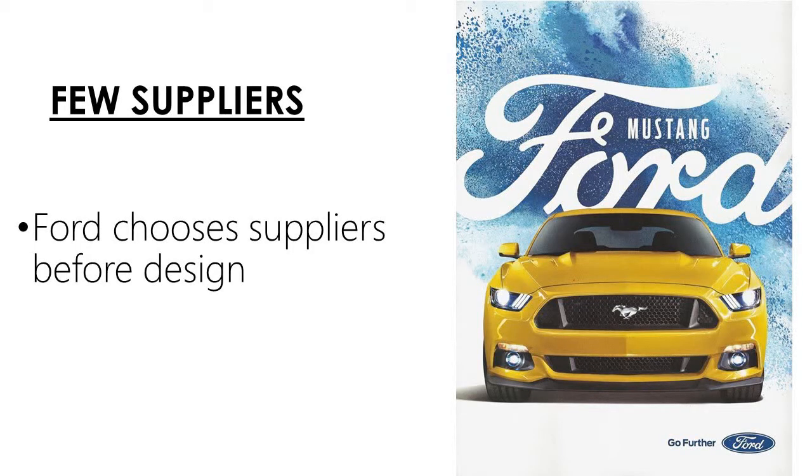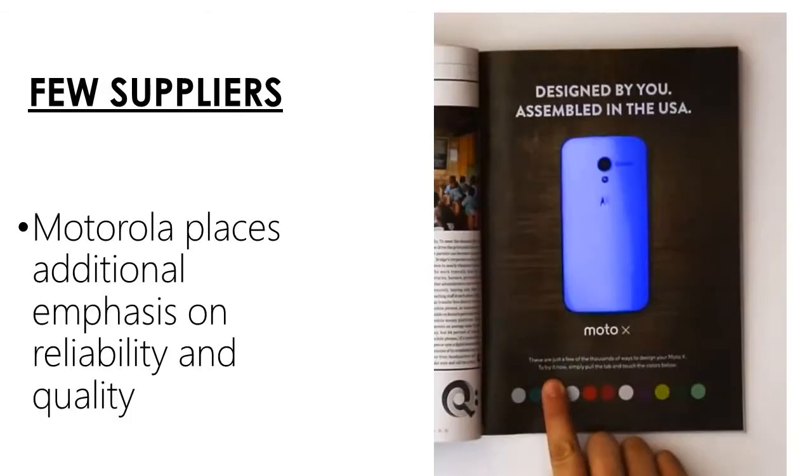Ford chooses suppliers before making the product design. Motorola has placed an additional emphasis on quality and reliability. Although they do have rigorous criteria to evaluate suppliers, they often reject the lowest bid if it does not meet their quality and reliability criteria.